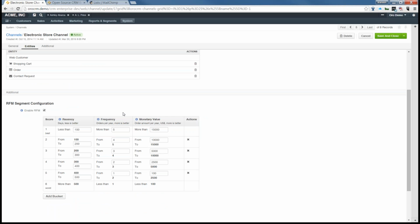But essentially, on a channel-by-channel basis, you get to determine what makes a good score, what makes a bad score, right? In terms of recency, frequency, and monetary value. And you're just presented with a grid, just like I'm showing here, in order to configure those on a channel-by-channel basis. So pretty straightforward and customizable with each of your channels. Yeah, so you're highlighting that it's not just customizable on a channel-by-channel basis, but actually customizable on a business-by-business basis as to how you want to track and measure the recency, frequency, and monetary value.